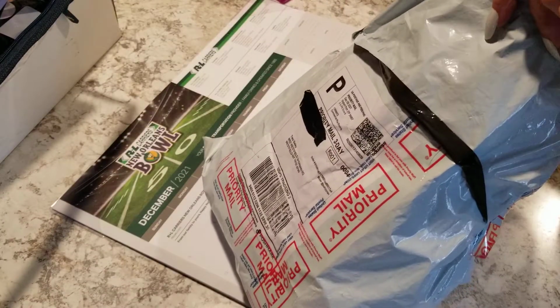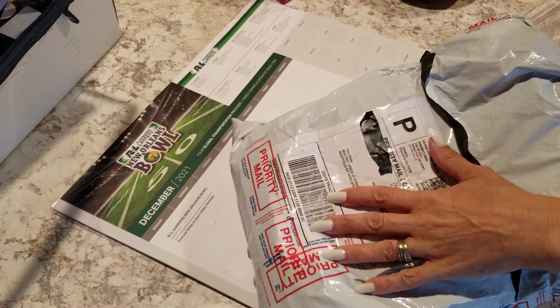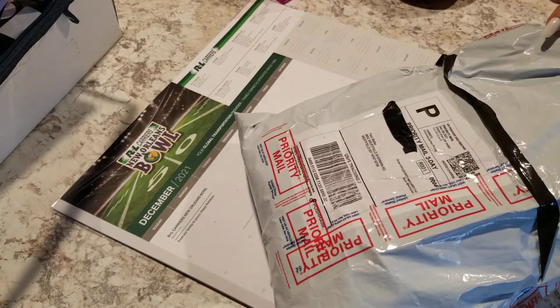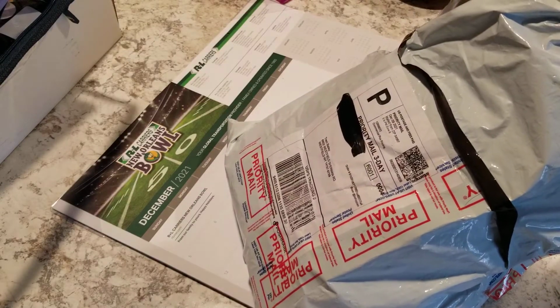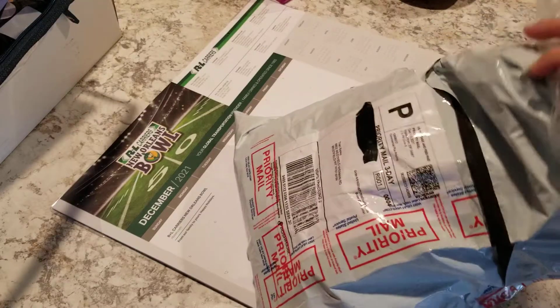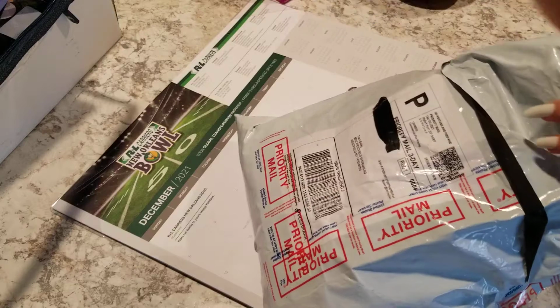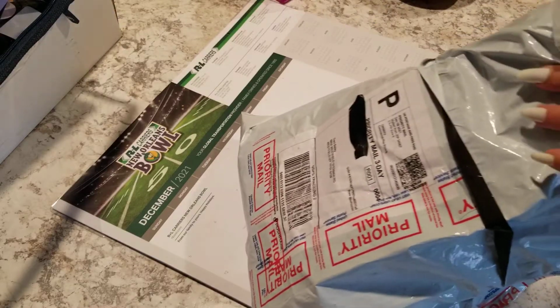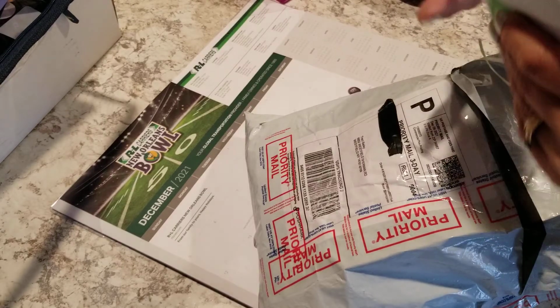So the item is, not only is it packaged inside the USPS mailer, it is also nestled inside another piece of plastic with a card, ribbon. The ribbon was on the card.